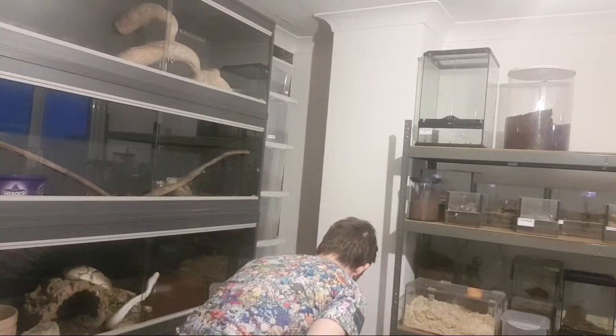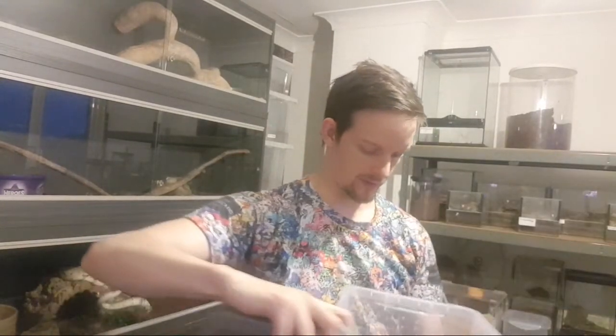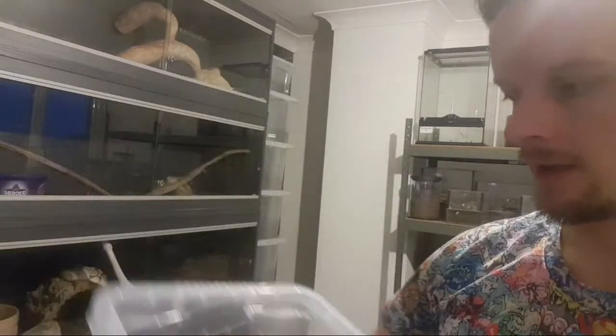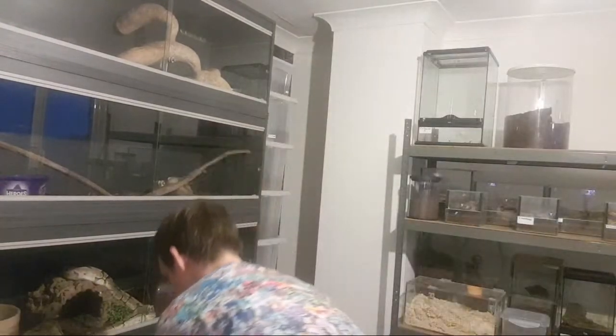So we've got pulchra. I'll move this out of the way. This is my mature male pulchra. Really amazing spider. I've had this guy for years now, and he's still eating and doing well. Guinea pigs are having a good squeak. The hide was taken out of this just for some photos I was trying to take recently. I'm really hoping I can find a female for him, because I'd really like to breed him at some point.